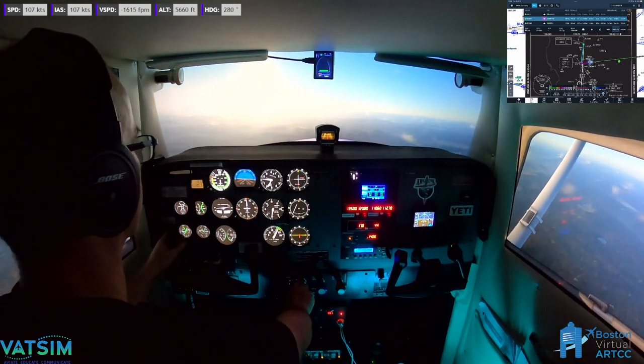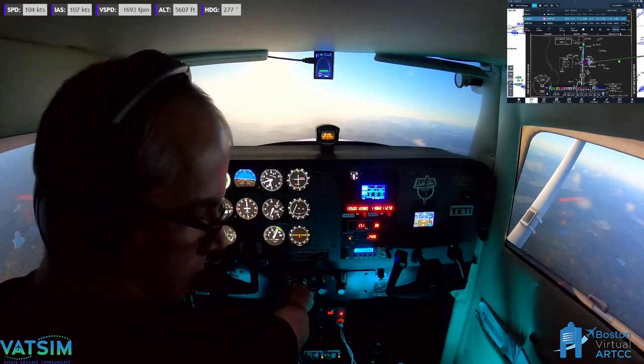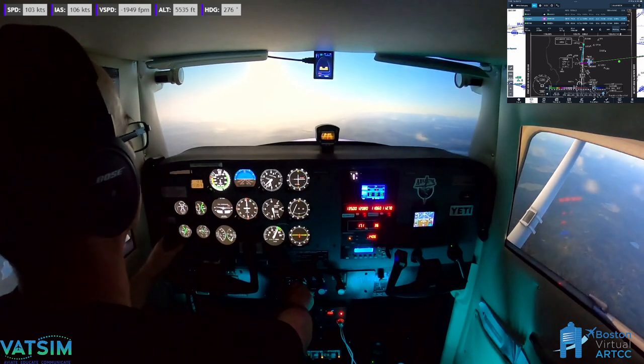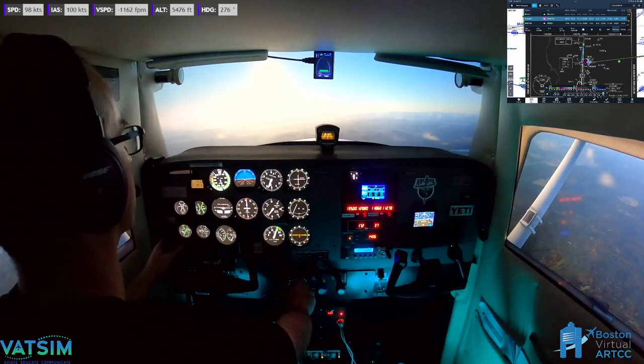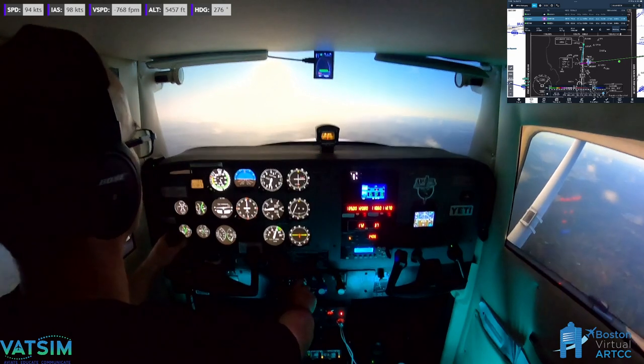Boston Center, Delta 24, I'm with you at 270, currently 19 miles to the south of Davis. 2341, Boston, good evening. Kilo 110, descend and maintain 7,000. Descending and maintaining 7,000 feet, Kilo 110.